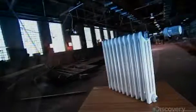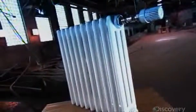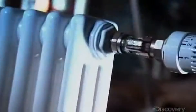Invented in 19th century America, the radiator brought warmth to people's lives. It made central heating possible. Before that, several fireplaces and stoves were needed to warm a home, but with a radiator in every room, one boiler could heat an entire house.